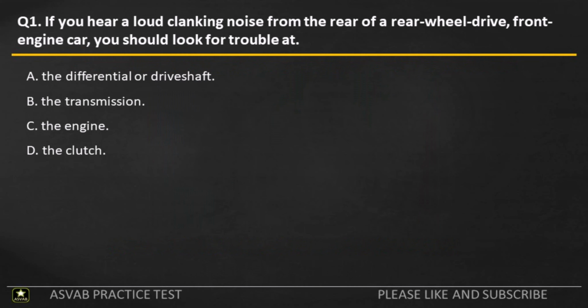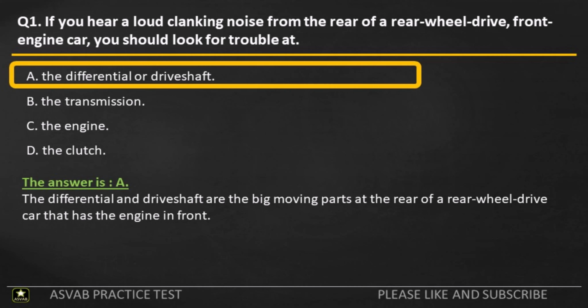If you hear a loud clanking noise from the rear of a rear-wheel drive, front-engine car, you should look for trouble at A. The differential or drive shaft. B. The transmission. C. The engine. D. The clutch. The answer is A. The differential and drive shaft are the big moving parts at the rear of a rear-wheel drive car that has the engine in front.